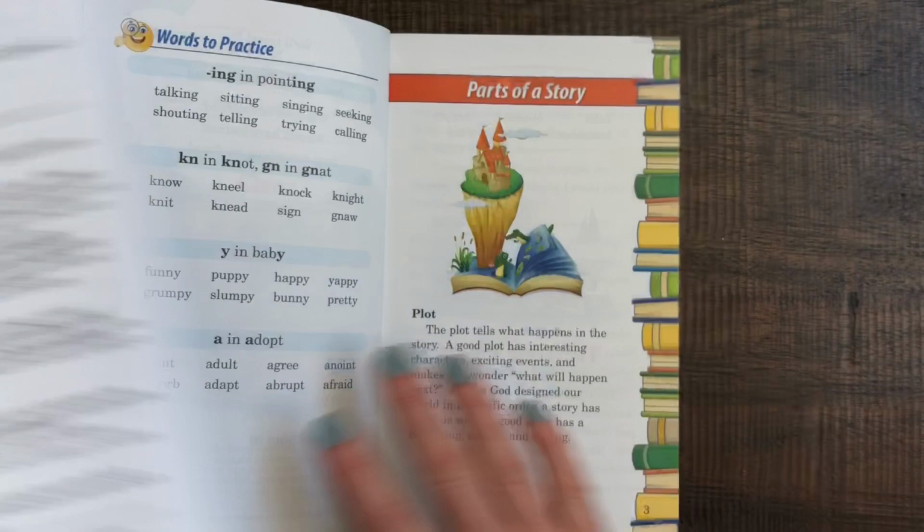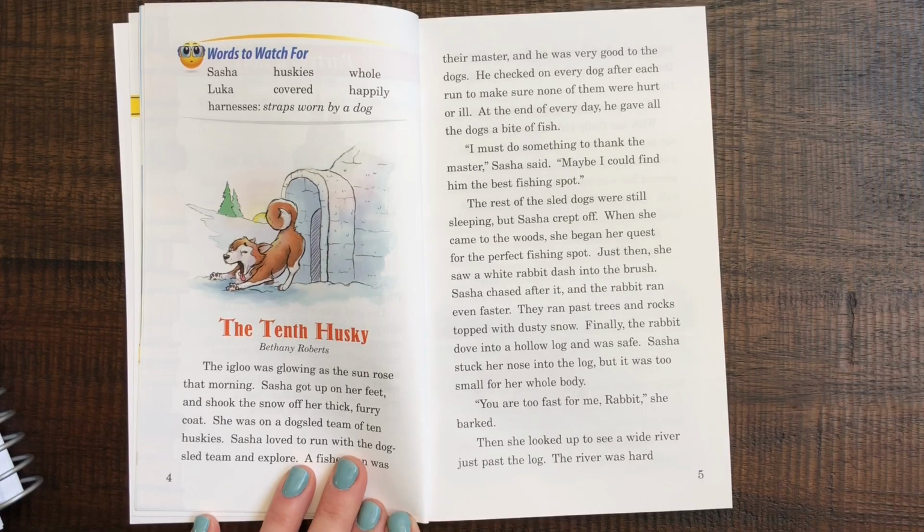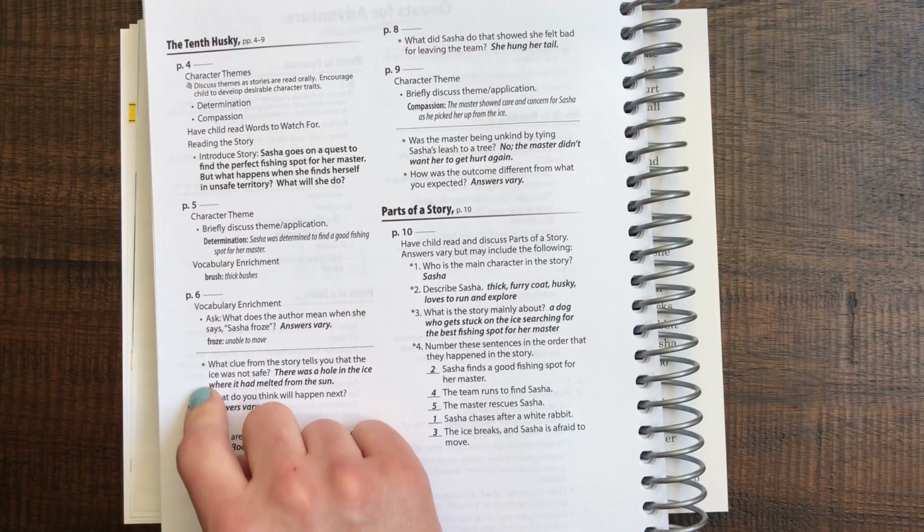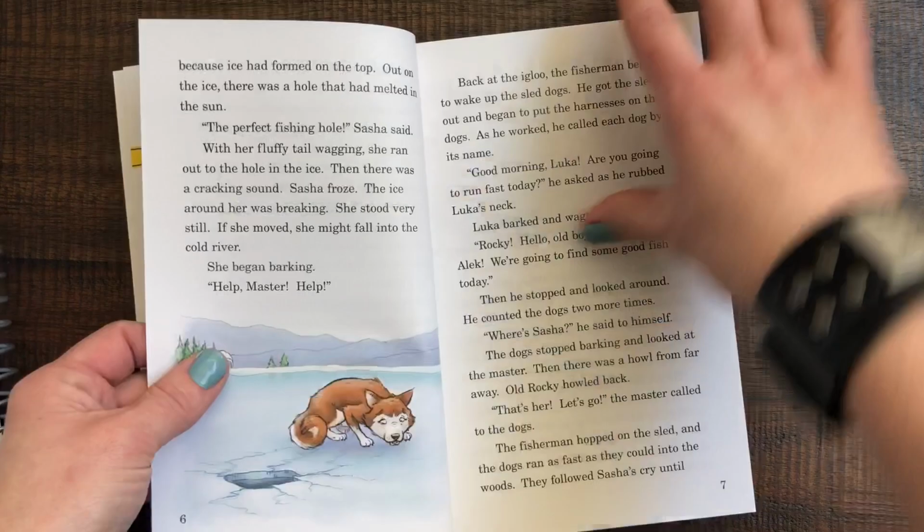Okay, so we're gonna move on. Okay, so they're gonna start reading the story here and continue on to page 5. Okay, so you see here on page 5, character theme, briefly discuss theme application, and vocabulary enrichment. Okay, so I'm gonna move on a little bit to page 9.